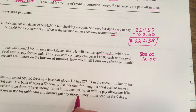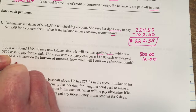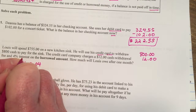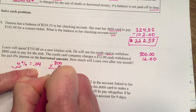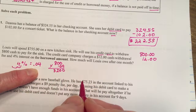You can use your percent proportion, or you can change 4% to a decimal. So remember 4%, if I move it over 2 places this way, it becomes 0.04. And when I do percent of something, that's a multiplication problem. So I'm going to do 800 times 0.04 and get 300 or 32.